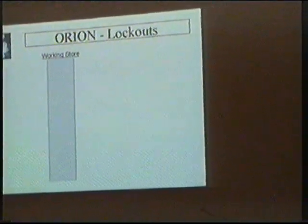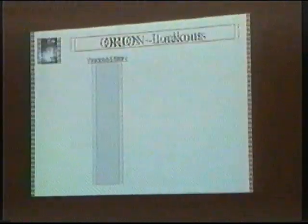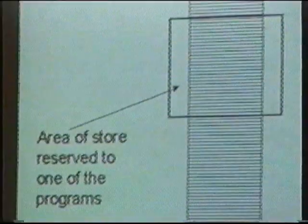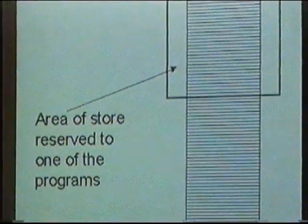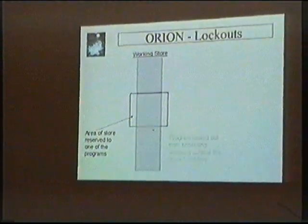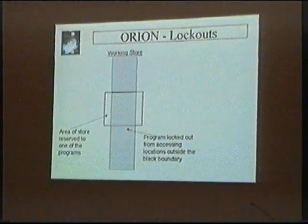And the way to visualise this is, here is the working store in the computer. We'll see how big it is in a moment. And the program, when it's loaded into the store, is one of several programs which are loaded into the store of the computer. It's been allocated that area of storage, with a black line around it. That's the area of this program that has been allocated. It can do what it likes inside there, but whatever it does, it must not tread outside that boundary. That's the requirement. Now, it's locked out from accessing locations outside the black boundary. We'll see in a moment how that's dealt with.